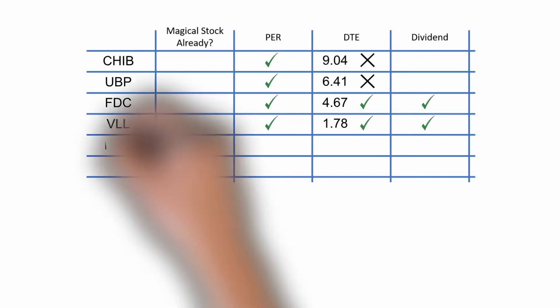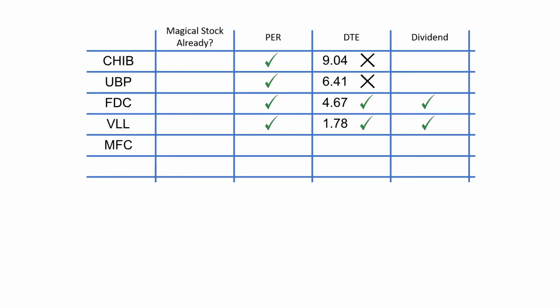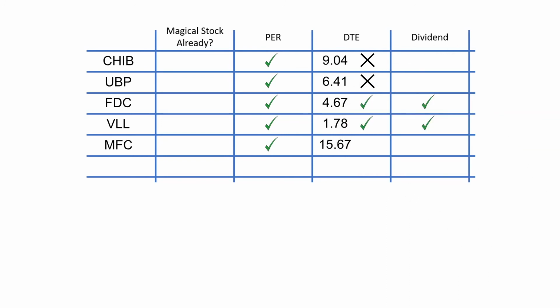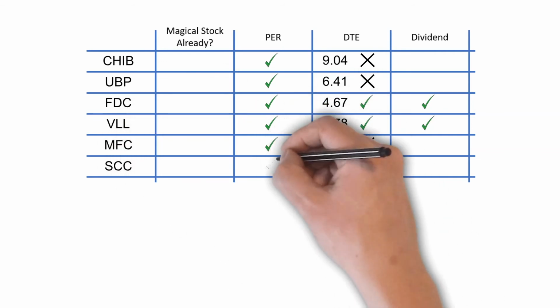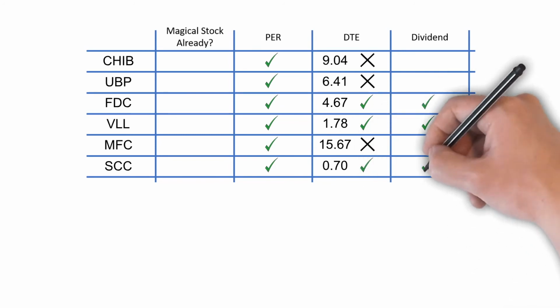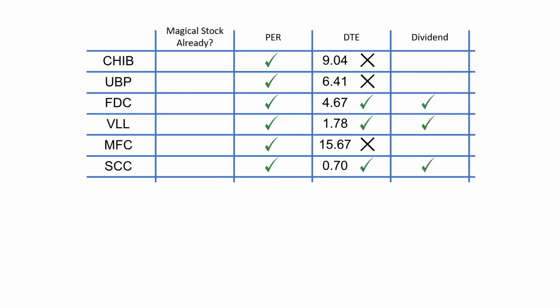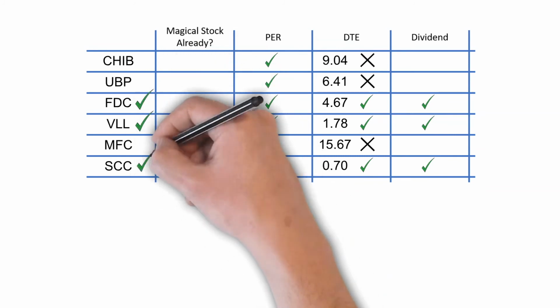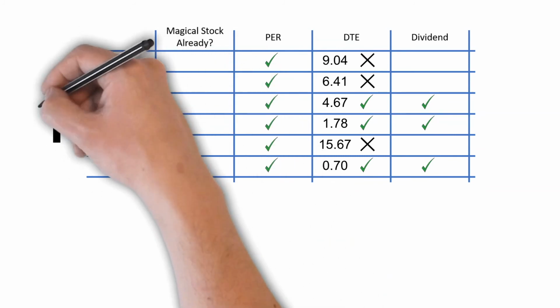Fifth on our list is MFC with a PER of 9.24 but a very high DTE of 15.67. We will skip buying this stock. The sixth stock in our screening is SCC, having a 13.33 PER with a low DTE of 0.7 and a very high dividend yield of 9.06%. For the non-blue chip high market capitalization stocks, these are the stocks that passed our screening. They are FDC, VLL, and SCC. We will choose one as our Magical Stock.